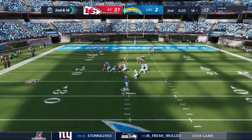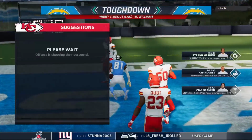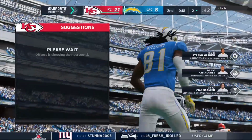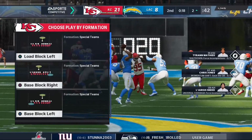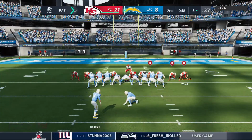On 2nd and 10, the ball back with Herbert. He finds his receiver, Williams, for a Charger touchdown. Mike Williams, as the first half is winding down. And the Chargers, they're able to cut into that deficit.